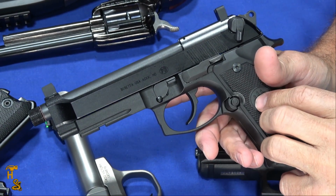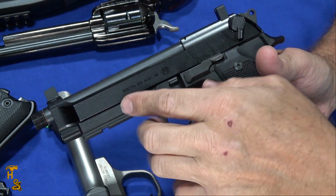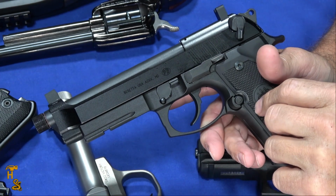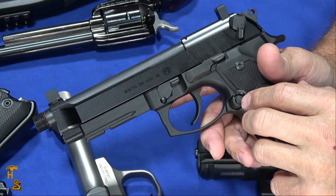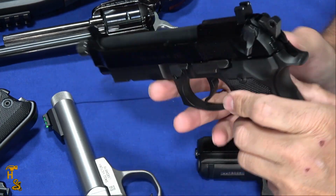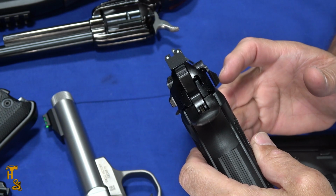I wanted the threaded barrel version of it because it's a functional threaded barrel. And the nice thing about this one is it comes ready. You just pull the barrel cover off, the thread protector off, and you can thread a standard 1/2x28 22 suppressor onto it. It comes with suppressor height sights, and they're bright 3-dot sights. They're really easy to see.